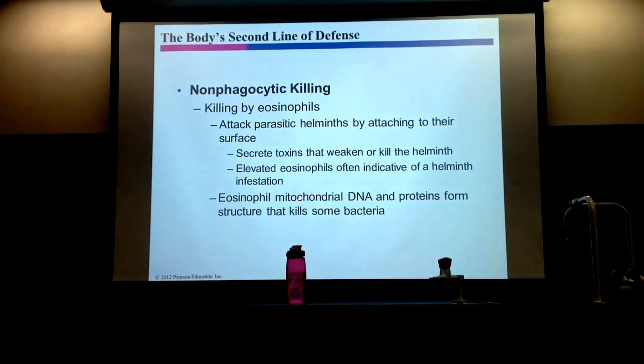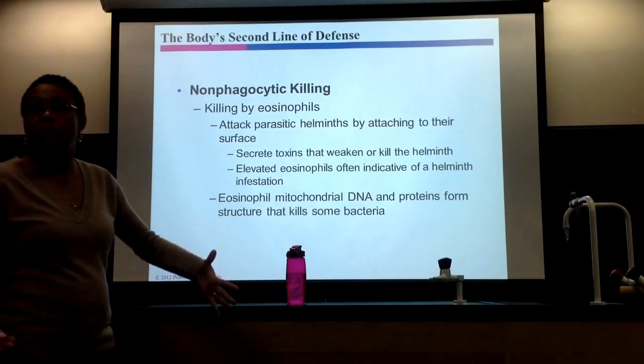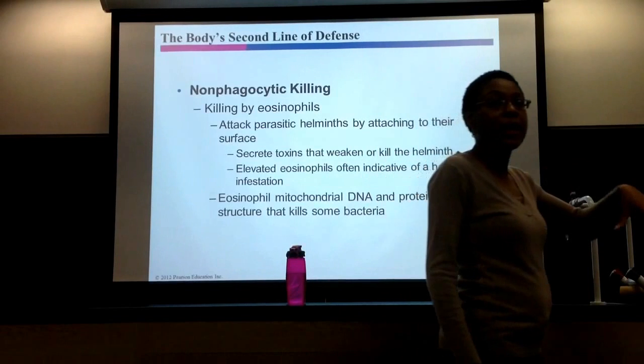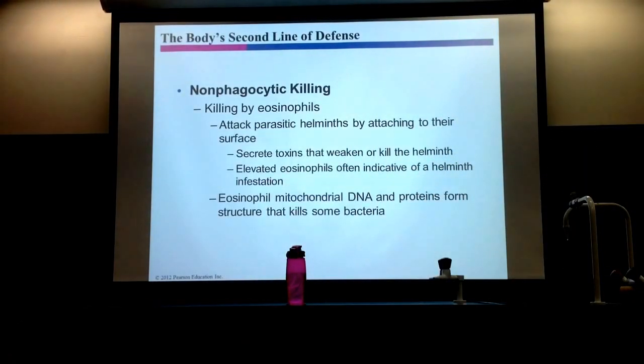This part here is kind of cool. I'm not going to hold you to it. It's been found, for example, that these eosinophils literally eject their mitochondrial DNA to attack bacteria. It's cool, but I prefer you to focus on if you have a worm infection, okay? These eosinophils bind to the worm, they secrete enzymes, they make the worm soft so that the worm will eventually die.